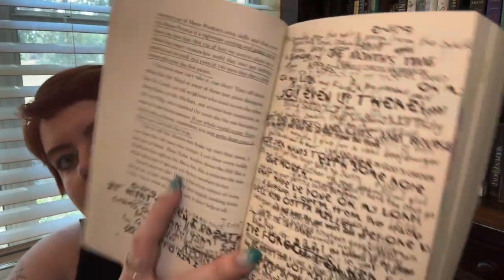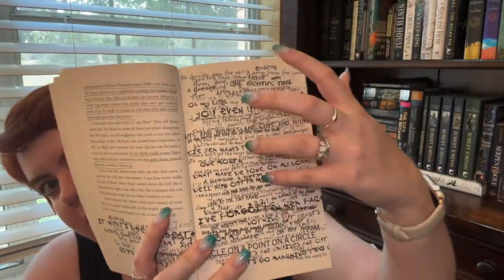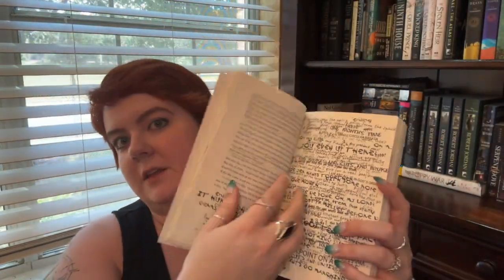Let me show you real quick. I know it's right here at the beginning of the book. Oh gosh, let me find it. Here it is. Right here. You can see how he's using these visuals to help you be more immersed in the story.